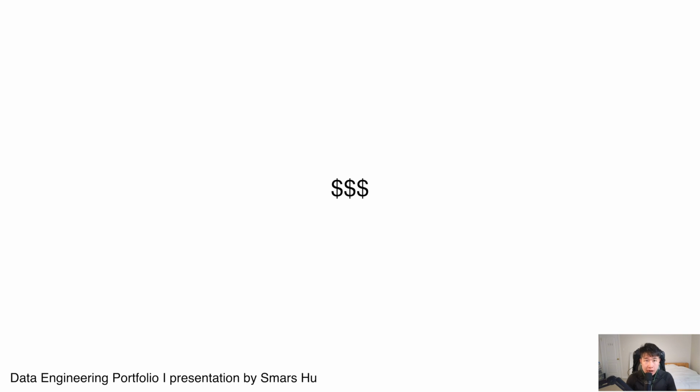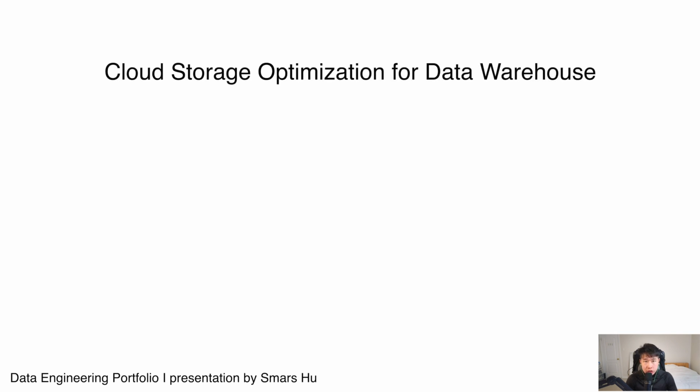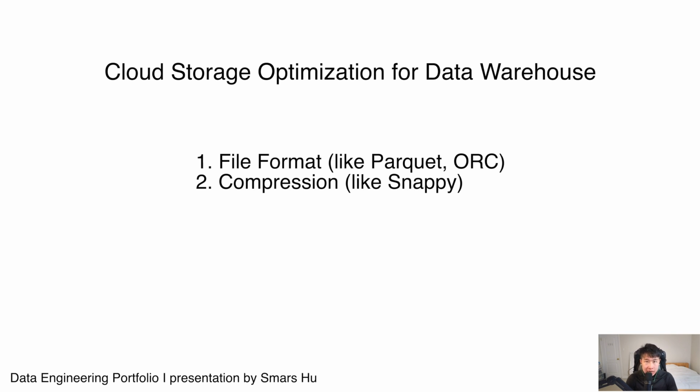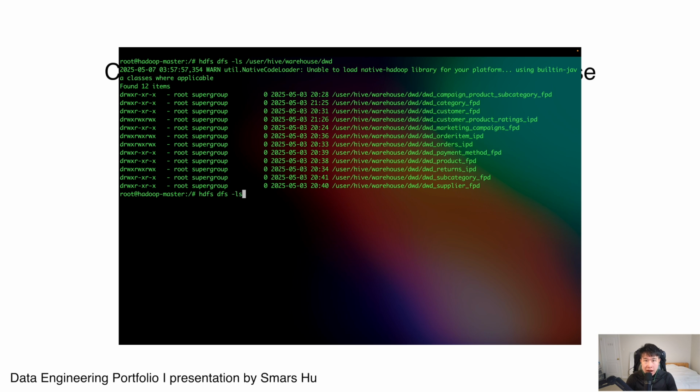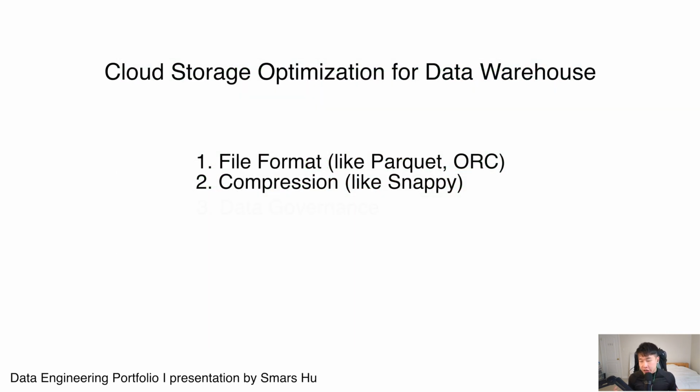All right, a big part of working in a data team is helping the company save money on cloud computing costs. This involves two main areas, storage and computing costs. For storage, we usually focus on the file format and compression. For example, we store data using the Parquet format, which is very commonly used in Spark jobs, and we apply Snappy compression, which helps shrink the size of the data files on HDFS, saving storage cost. We also manage data very carefully, setting clear rules for data lifecycle management and governance, so we don't keep a lot of unnecessary and duplicated data around. Nobody wants their data warehouse filled up with old and unused data, right?